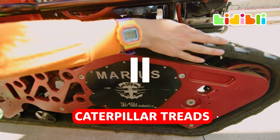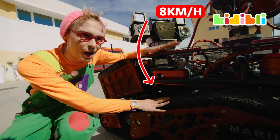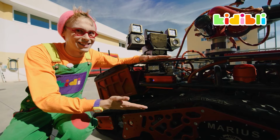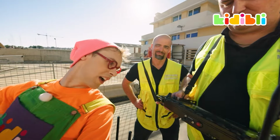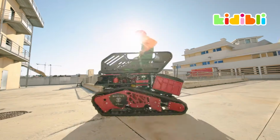And these are caterpillar treads. This allows the robot to go everywhere, including to climb steep slopes. This robot can move up to 8 kilometers an hour, which might not seem that impressive, but it's 500 kilos. It's still pretty fast. Now, the Colossus, not only can it fight huge fires, it can also carry up to 500 kilos and, of course, transport victims, just like me.